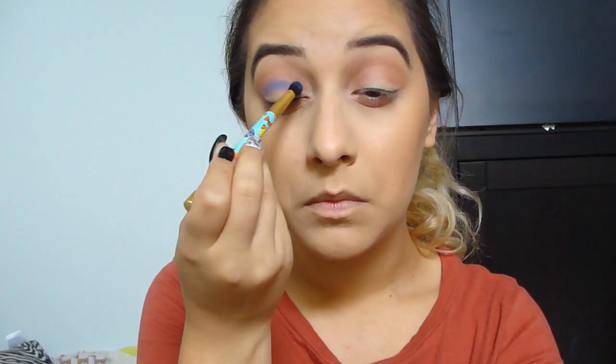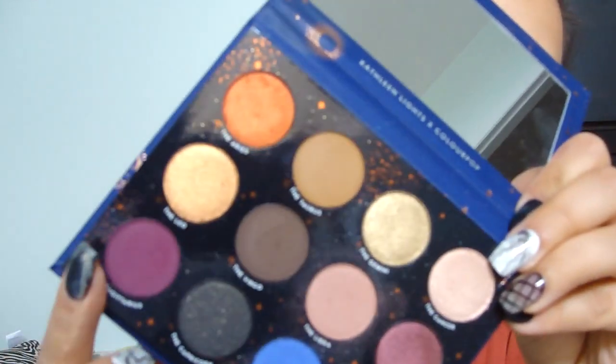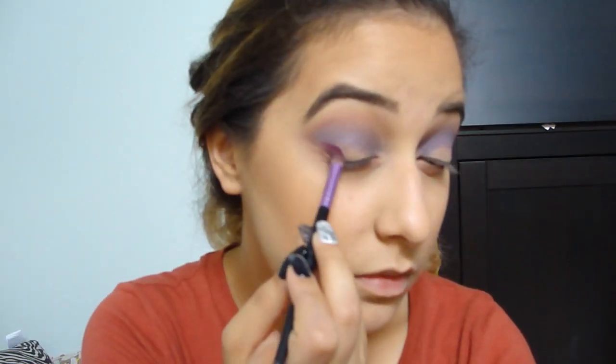Next I'm going to go in with the Aquarius color, which is that one there. I'm going to put this in the crease as well, but just a little bit lower. So I'm just going to place that first and then blend it. I'm gonna go in with the Sagittarius color, which is that really bright fun purple there, and I'm gonna stamp this in the outer corner. I feel like this is looking like a bruise. I'm gonna go in with the Pisces color now. Wow, this kind of looks like shit, huh?